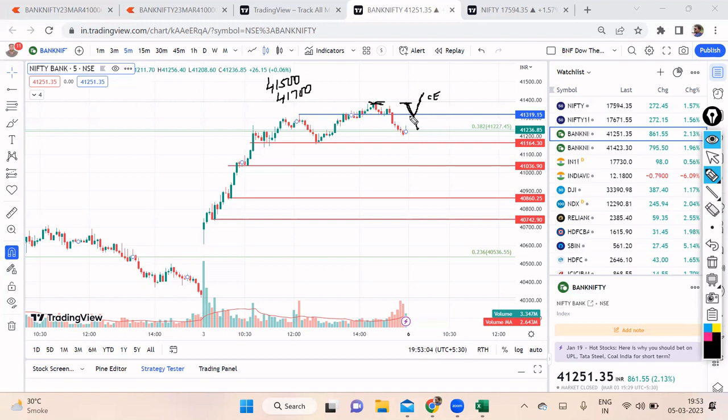And if it opens just below 41,319, we will not do anything. We'll wait and see if it gives the dip here, and then if it crosses 41,319, we can go for a call. Just in case it gives a dip until 41,036, then we will again buy a call. You know the targets, we already spoke about the targets. So we'll at least plan until 41,250 to 41,300.